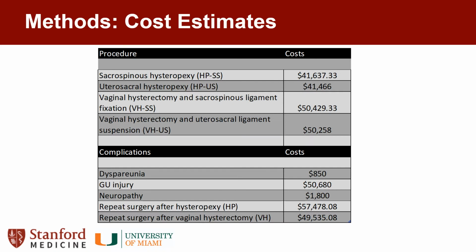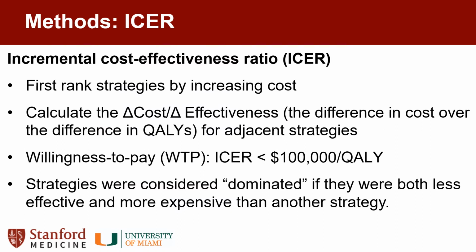Cost data was calculated from Stanford University Hospital institutional costs or extrapolated from cost-effectiveness literature. Cost-effectiveness was determined using the incremental cost-effectiveness ratio, or ICER, which is calculated by the difference in cost over the difference in effectiveness, or difference in QALYs. Strategies were considered dominated if they were both less effective and more expensive than another strategy.